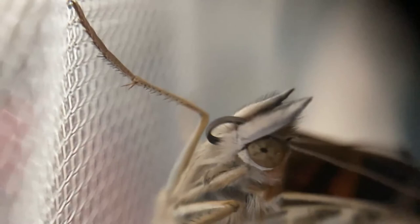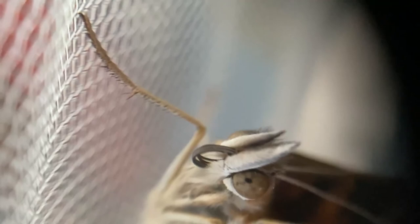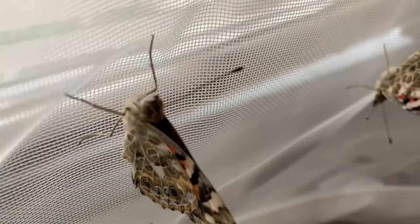During this time, the butterfly must also fuse the two halves of its tongue, called the proboscis. By using microscopic muscles, the butterfly interlocks the halves to form a tube. It will use the tube to suck the nectar and other fluids it needs to survive. If a butterfly is unable to fuse its tongue, it will starve.